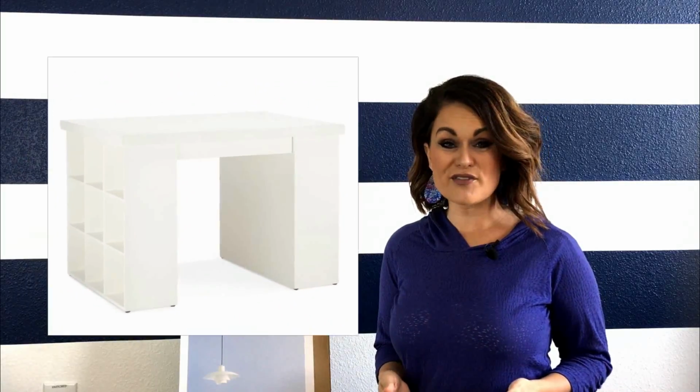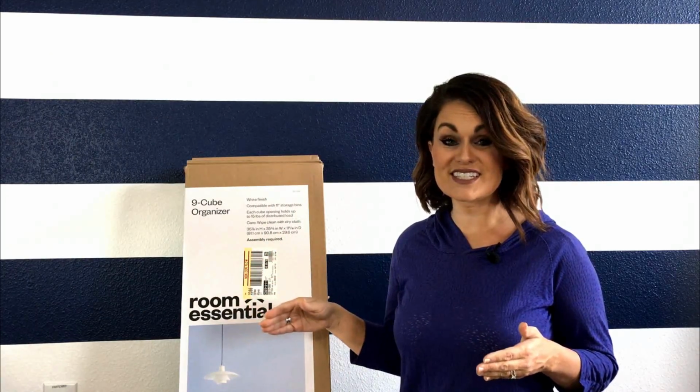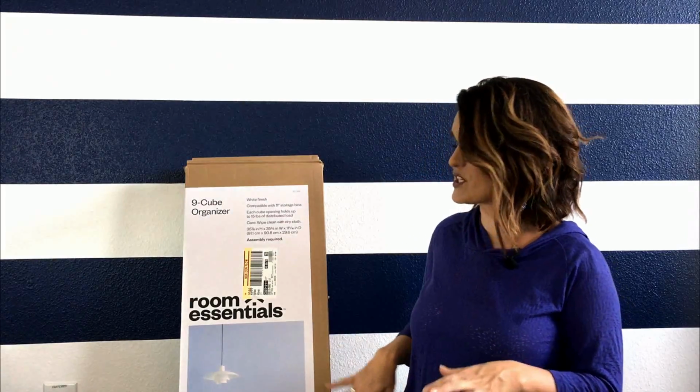On the Pottery Barn version, I noticed that really all the base was two 36 by 36 inch shelves with cubby space. I'm like, that's easy. So this bottom part we're just going to put together with pre-built stuff, and then we're going to take a trip to Home Depot and get a couple of supplies for the tabletop.